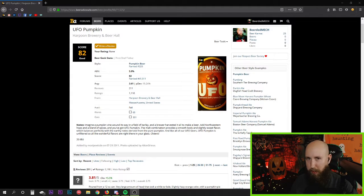It gets an 82 out of 100, which is considered good. It's ranked 41,511 on the site. That's a lot. Its style is a pumpkin beer, of course, and it's rated 326 within that style. 5.9 alcohol by volume, and out of 5 it gets a 3.61 average with 211 reviews and 1,116 ratings, coming at you from Harpoon Brewery in Beer Hall.